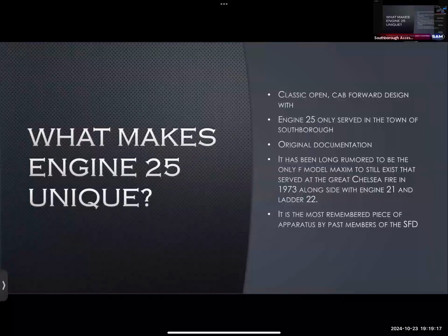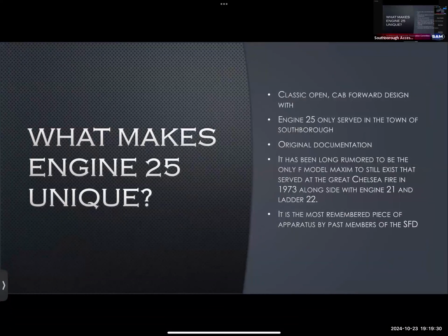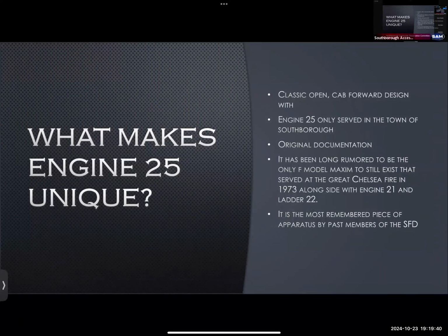What makes Engine 25 unique? Right off the bat, it's a classic open cab forward design, which is still used today. It's that snub nose look, the driver sitting in front of the front tires. That was back in the 60s when that design came forward. They were still doing the open cab, or what some people consider convertible.